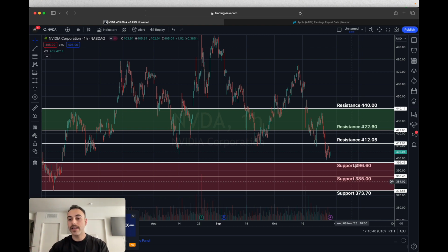To the top side, NVIDIA has a resistance right around 412.05, but a break above it is not enough to suggest getting into calls because it is still very weak. It will need to break above 422.60 in order for us to comfortably get into calls.